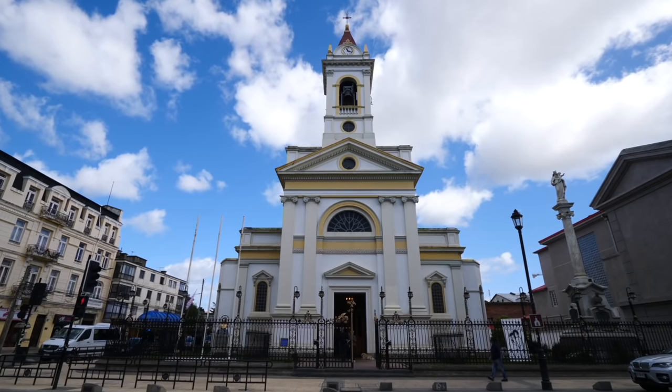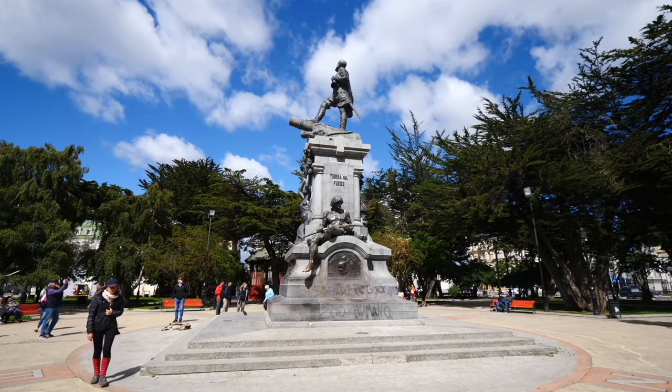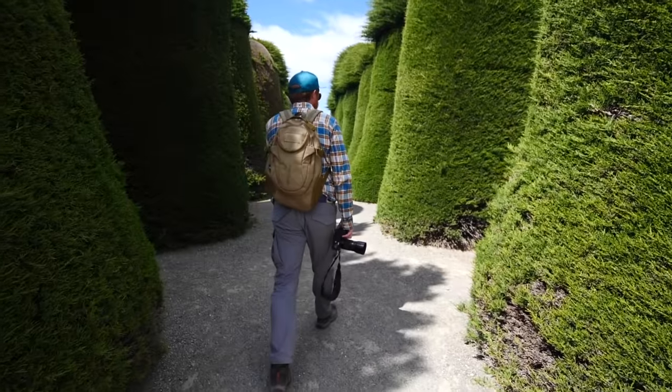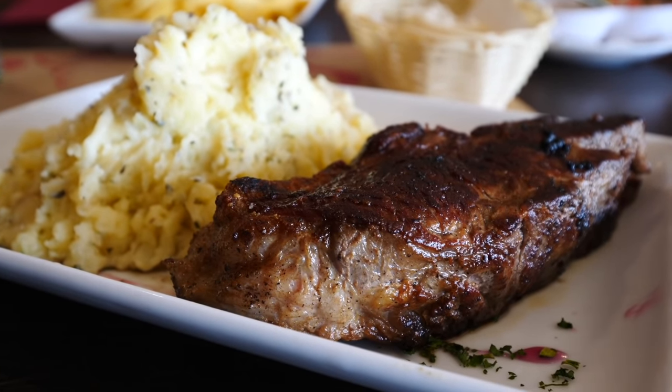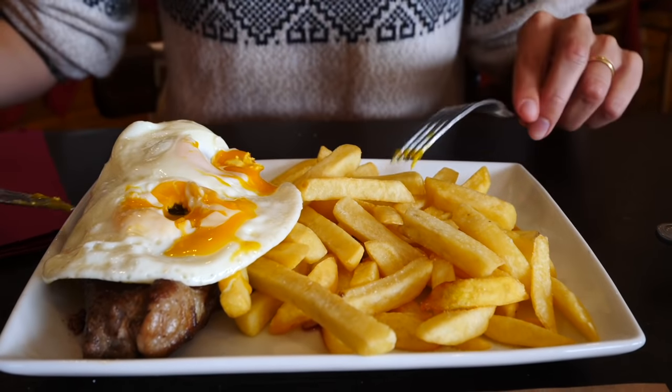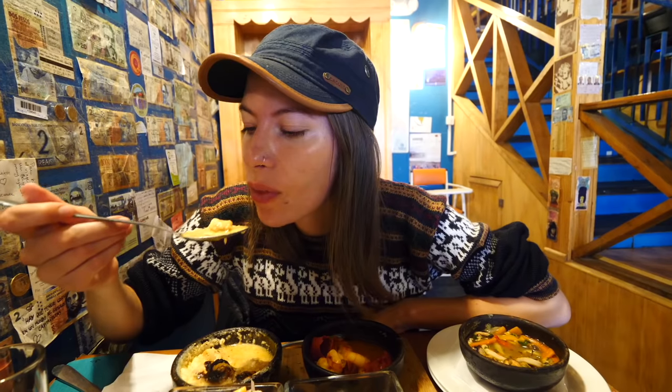We'll also be showing you around some of Punta Arenas' main attractions, including its plaza, this cool panoramic viewpoint, and its famed necropolis. And because you already know we're major foodies, we'll also be taking you to a few restaurants in search of steak and seafood. So let's get this video rolling.